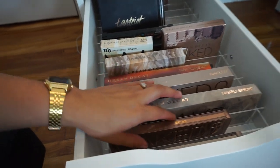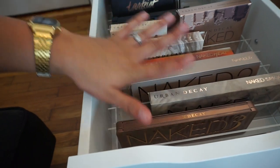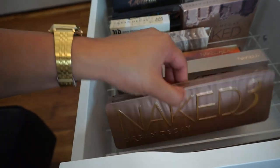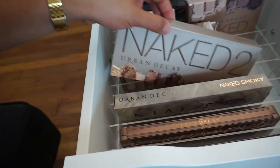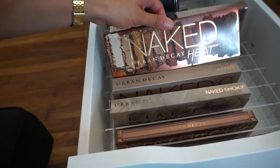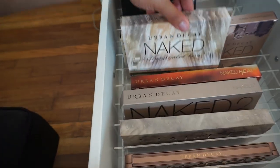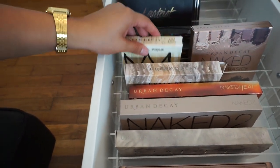So okay, first of all, I have my Naked 2 palette. This is like my Urban Decay family right here, all of this. And then I have my Naked 3, my Naked Smoky, my Naked 2, and the new Naked Heat. This is a bad boy right here. This is my Naked Illuminating Trio, which is really, really pretty. This is my Naked Ultimate Basics palette.